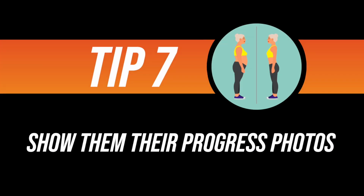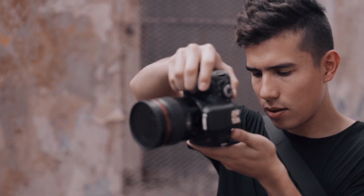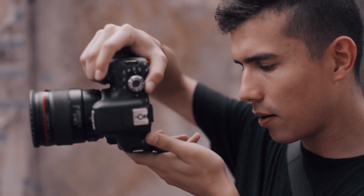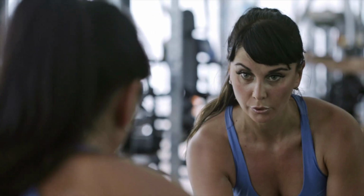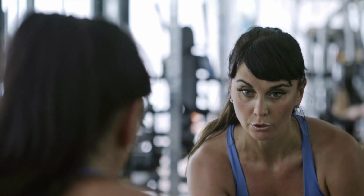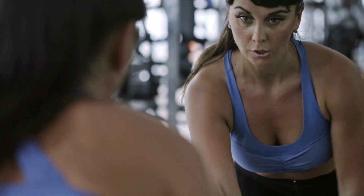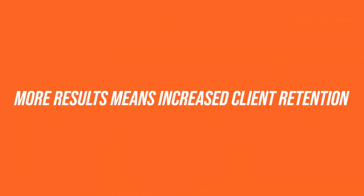Tip 7. Show them their progress photos. When you sign up a client, take before photos, as long as they consent, of course. Showing clients visibly their progress over time creates motivation and reassurance that they're moving towards their goals. This motivation leads to more results, and more results means increased client retention.